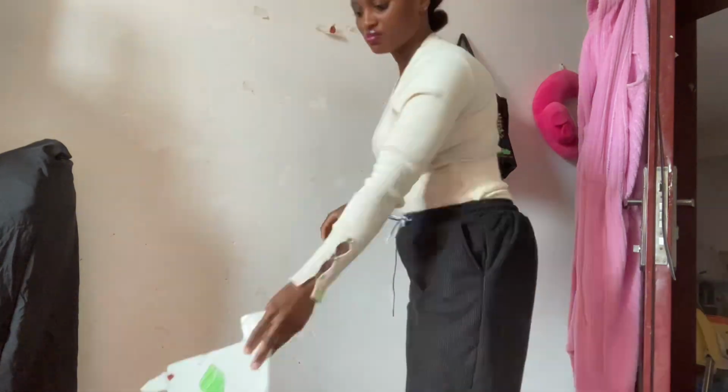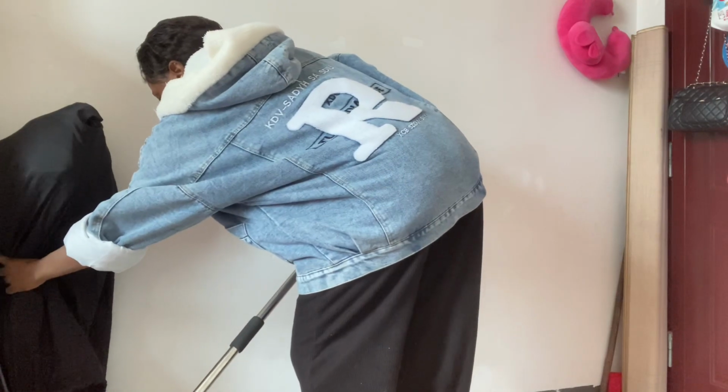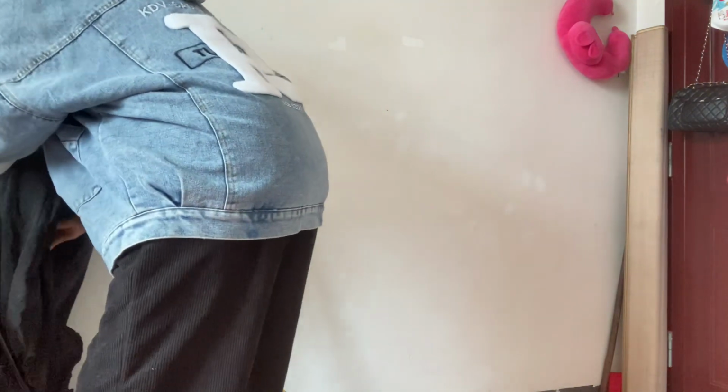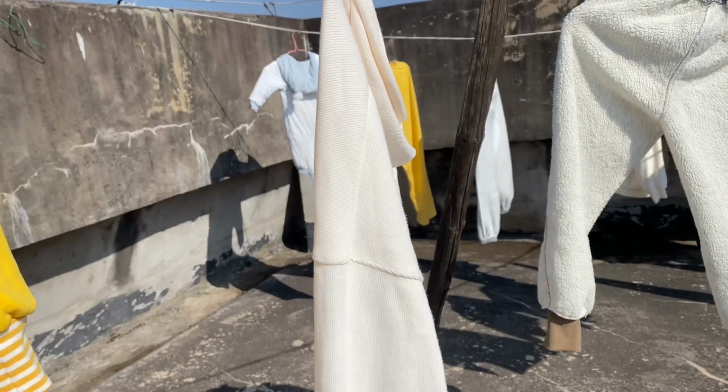So guys, this is how far I've gone with the painting. It's a spray paint. This is how far I have gone. I couldn't finish the painting, so I'll continue the next day.